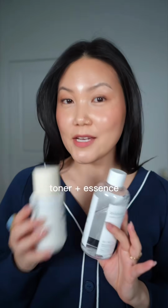So just to review, I cleanse, I exfoliate, I hydrate with toner and a milky essence. Then I go in with serums, my retinoid or azelaic acid, my eye treatments, I seal it in with a night cream. So that's everything. I know it's a lot, the products can change, but the general steps remain the same for me.